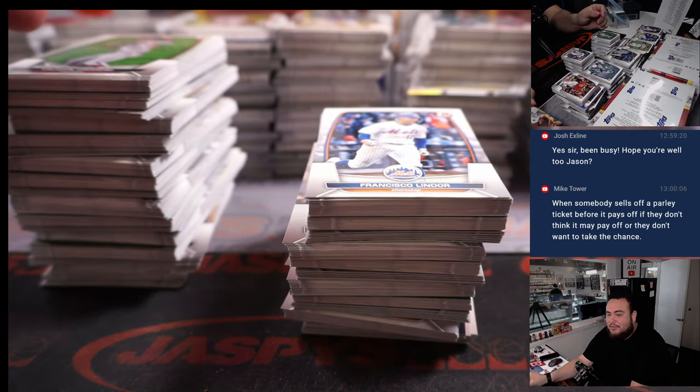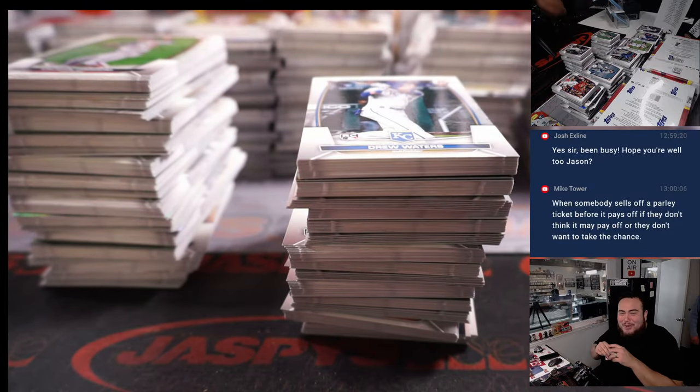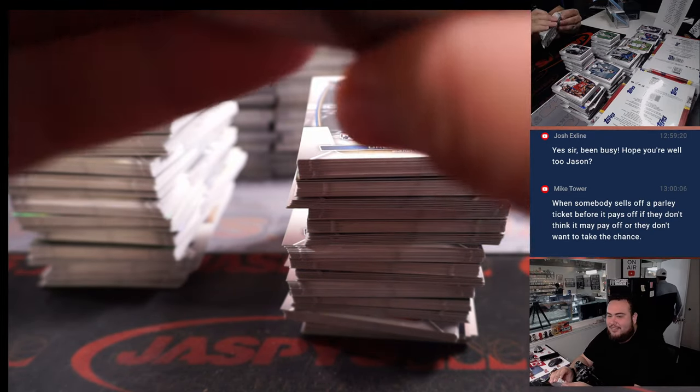So I see a lot of people, of course, that never even broke Bowman in their life are like, let's rip Bowman. Let's pull the $1 million card.